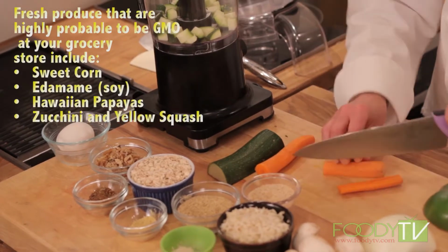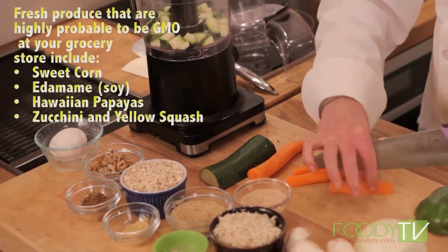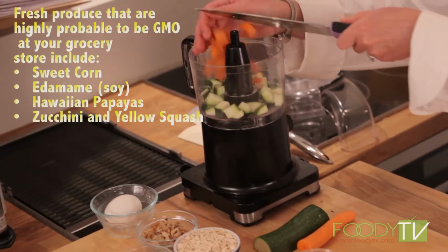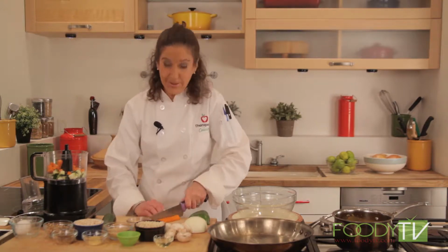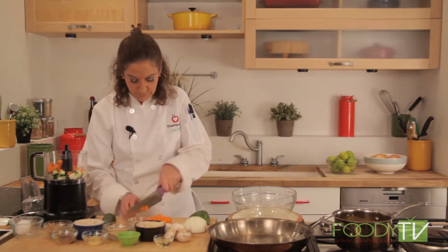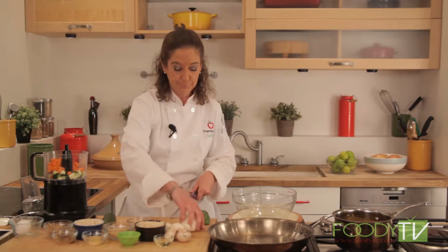Next, I'm going to cut a carrot up. Carrots are full of vitamin A and carotenoids. Plus, they taste wonderful, and my horses love them. If I don't have a bag of carrots in my garage and I run out, there's going to be all hell to pay. Next, I'm going to cut some onion up.